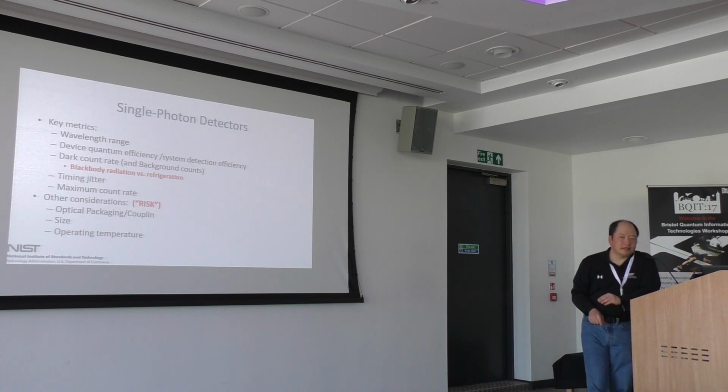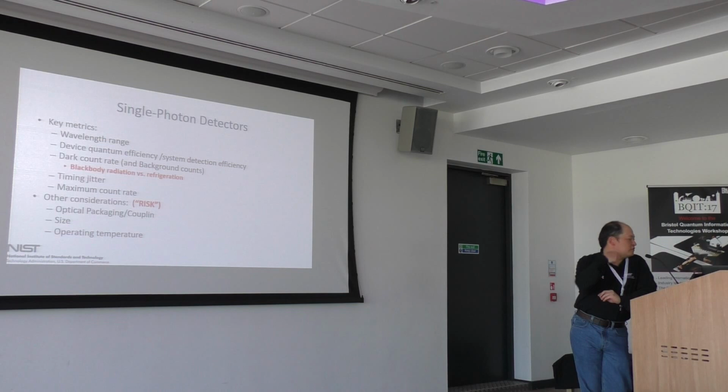Another really important aspect for a lot of people is the detection efficiency. How efficiently can you see the light? And at NIST, I've been really pushing this concept of system detection efficiency. It's one thing for the detector design or the detector physicist to say, oh, my quantum efficiency is 99%. It's a different thing for that kind of efficiency to be used by a non-detector expert, and whether you can actually get 99% of the signal that you've made in the lab detected by this kind of new single photon detector.